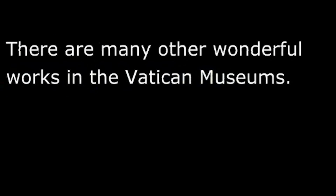Now it is time to come back to the world of the 21st century. There are many other wonderful works in the Vatican Museums, but they will still be there on another day and many days to come.